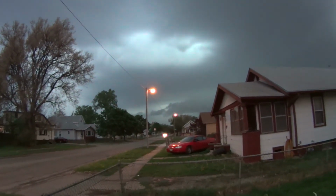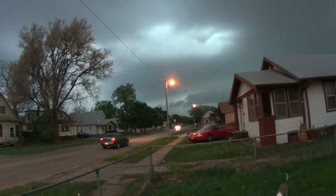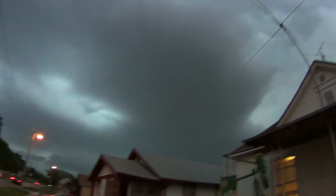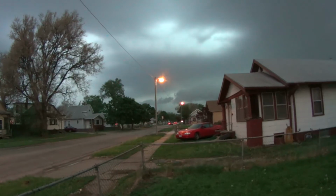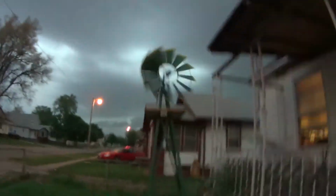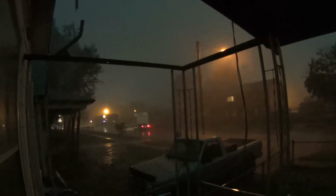Here comes the shelf cloud. Now it's starting to get too dark, so you're not going to get to see it. But oh yeah, baby! Look at that windmill. And here it is. Pretty wicked stuff.